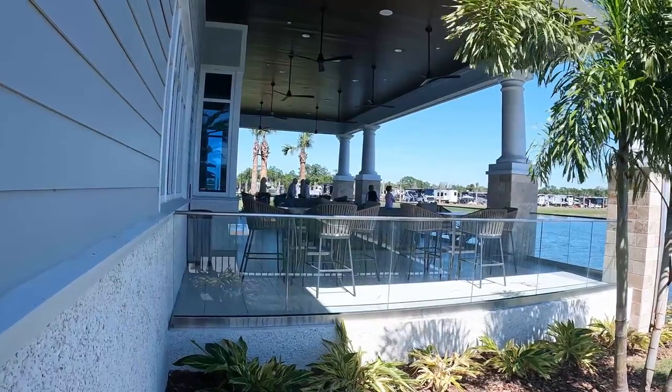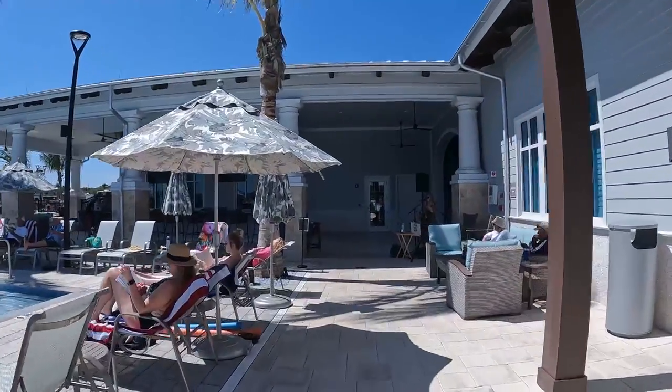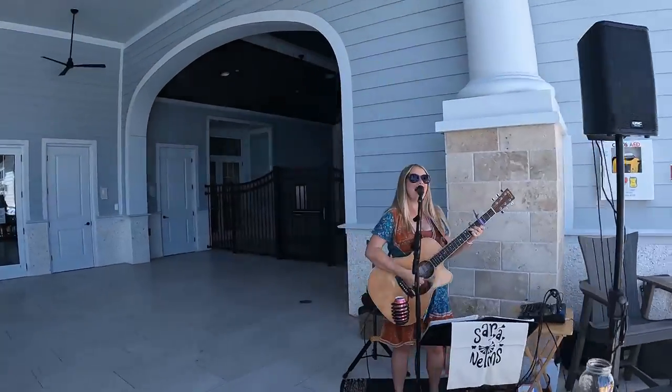Nice, shaded, a little quieter than the pool area if you just want to sit there and relax. Live music is something they do quite frequently, particularly on the weekends. But they'll bring them in during the day too, during the week. Here you go. Thank you.